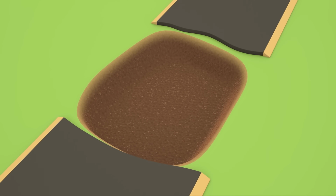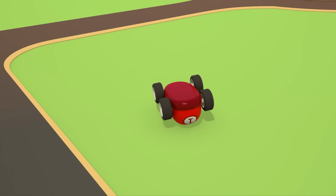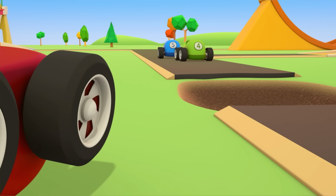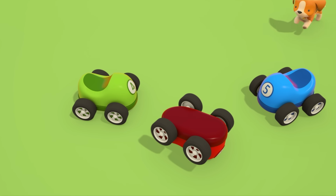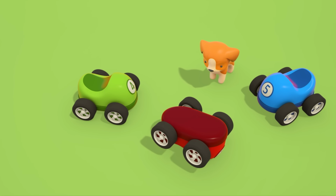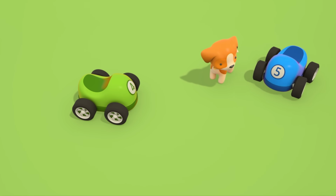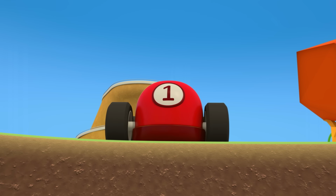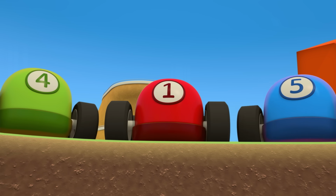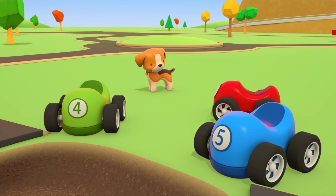Oh no, there's a hole ahead. Be careful. The little car has flipped over. Are you hurt? No, that's good. And there's the hole in the road. That's no good at all. We need to think of something.